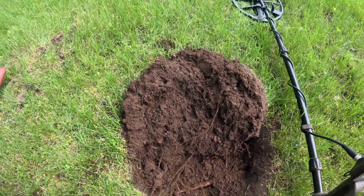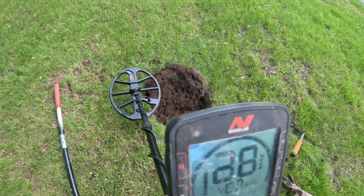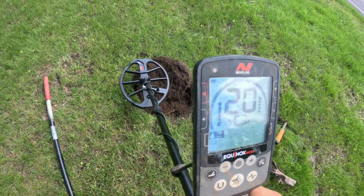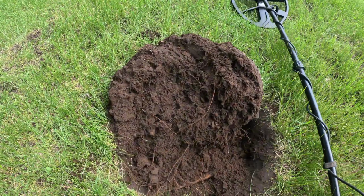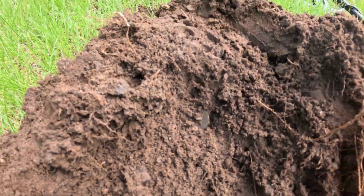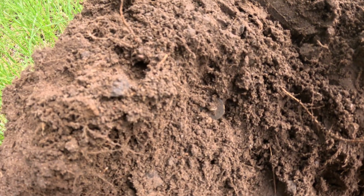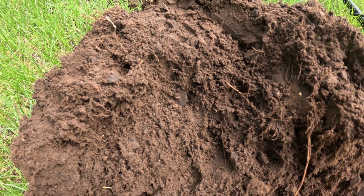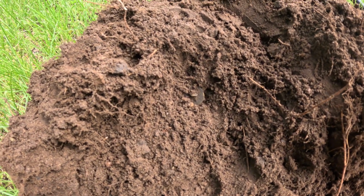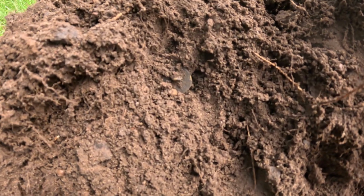Rang up around 20-21. Probably should have recorded it. Before I dug the hole, it was ringing about 20-21, but you see right there, it was in the plug, probably about 3 inches down in the ground. Not very deep, but same thing with that piece of kettle scrap and that knife, very shallow targets. All of the original dirt here has been moved around.